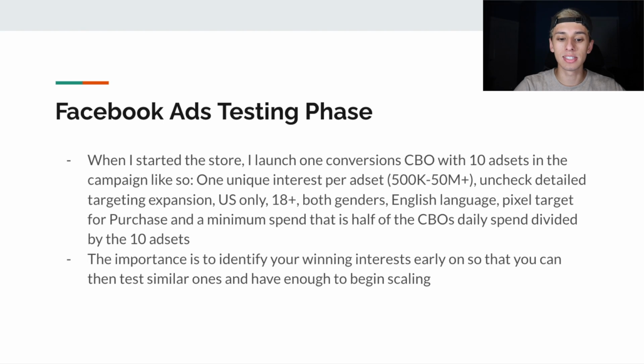The main purpose of this testing phase is simply to test audiences and figure out which perform well, so that you can then go out and test similar ones and see which again perform well. Then you should have enough interest ad sets to actually begin scaling a little bit. Not really heavily, but just sort of micro scaling, which is what I'll get into in this next slide.